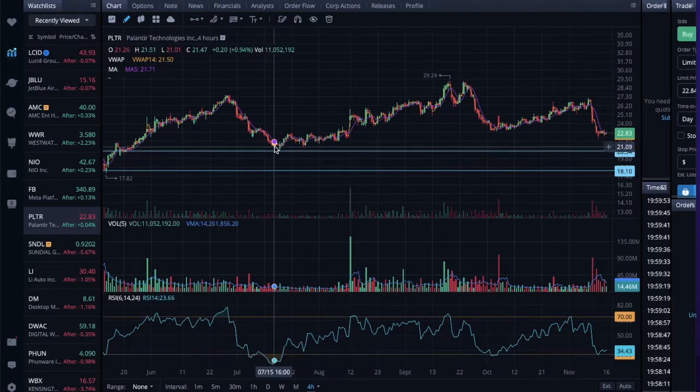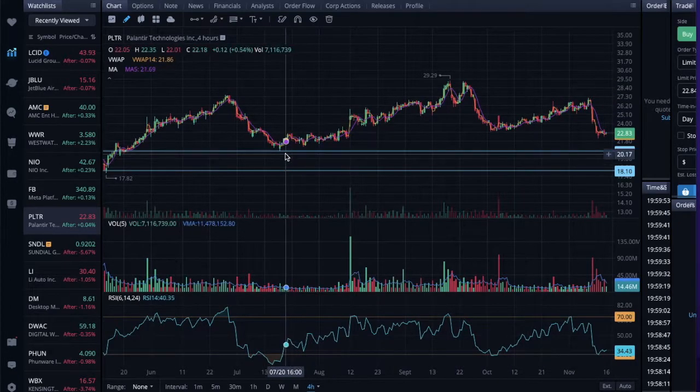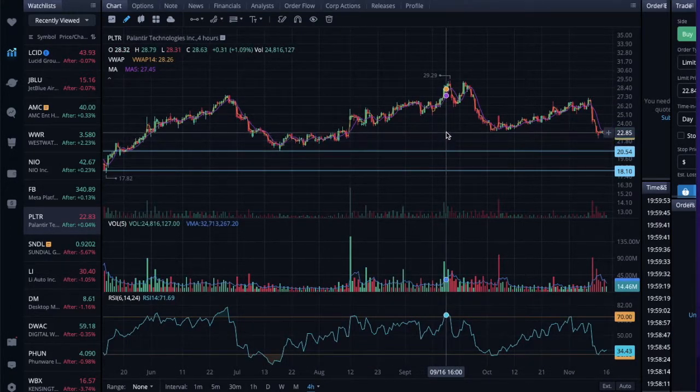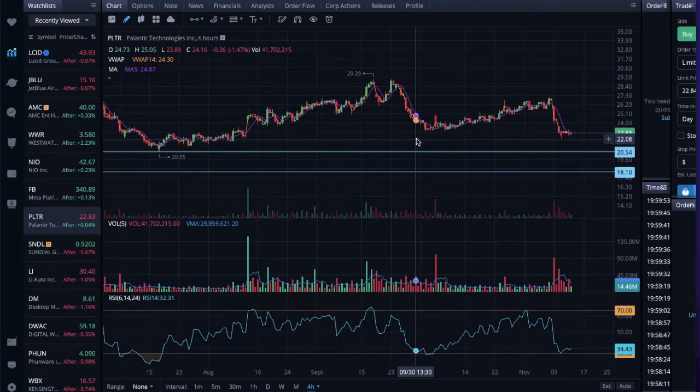But if you look here, this is the low, and we got that pop from $20 all the way up to $30. So that's another support level. Can it dip below this 22.5? If we break this 22.5, let's say, or not even that, because it went to 22.12, if it does go below that, your next support level is going to be right here in the $21 range.